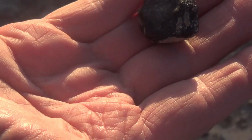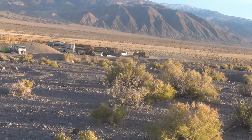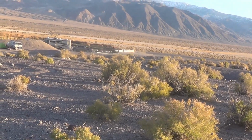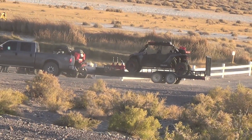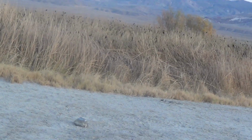These Apache tears are quite abundant, and you can find them scattered over a broad area here. And also there is some low-grade petrified wood here, if you can find it. I understand there's a place on around where you can find more, but we haven't.